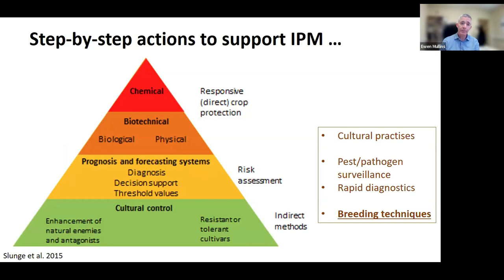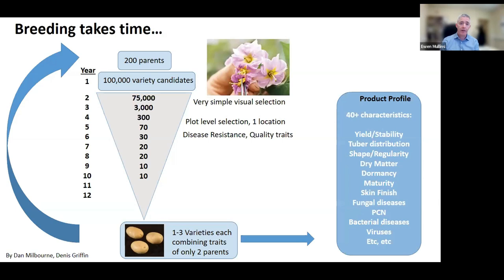And then what I'm going to talk about now are some of the breeding approaches that we've been utilizing in Oak Park with partners and collaborations across Europe, but also the exciting work done around the diagnostics and the pest and pathogen surveillance. This is only a little snapshot of some of the work we're doing. And as a model, what I focused in on is the potato breeding program we have here.